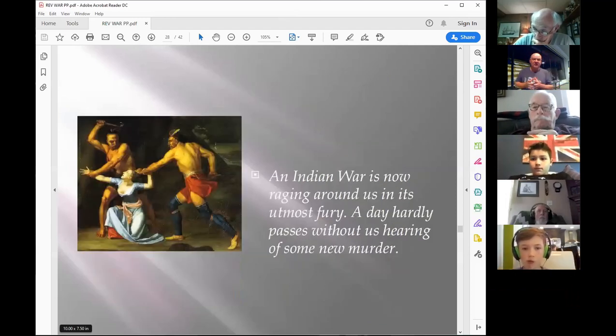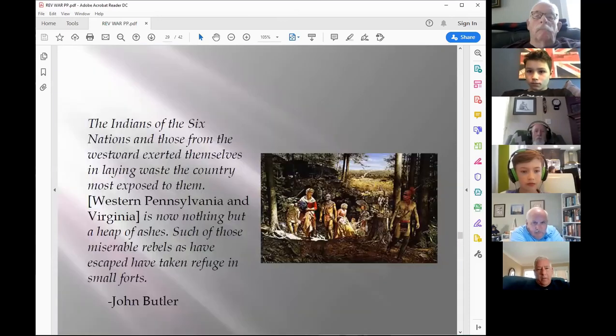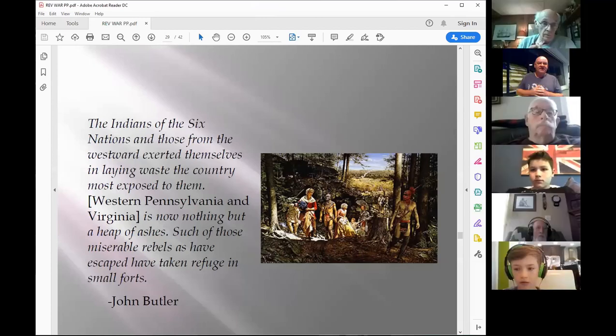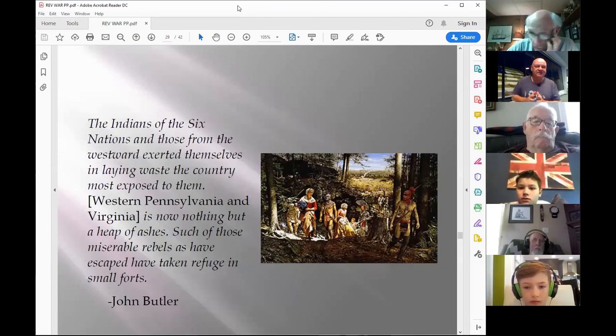One Pennsylvania official wrote to the government of that state, "An Indian war is now raging around us in its utmost fury. A day hardly passes without us hearing of some new murder." John Butler himself, reporting on the frontier raids that year, 1777, said, "The Indians of the Six Nations and those from the westward exerted themselves in laying waste the country most exposed to them. Western Pennsylvania and Virginia is now nothing but a heap of ashes. Such of those miserable rebels as have escaped have taken refuge in small forts."